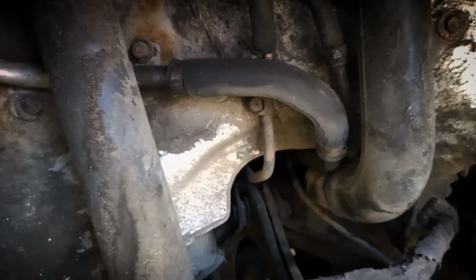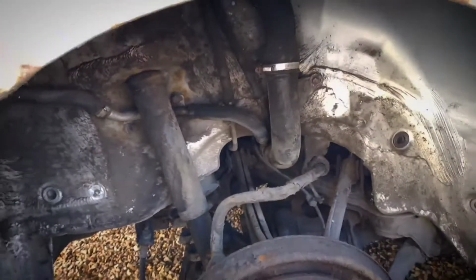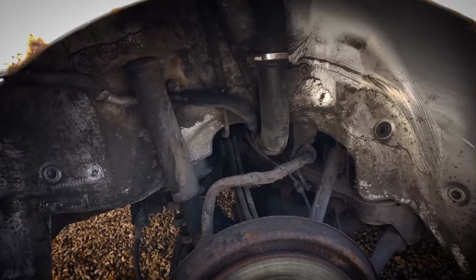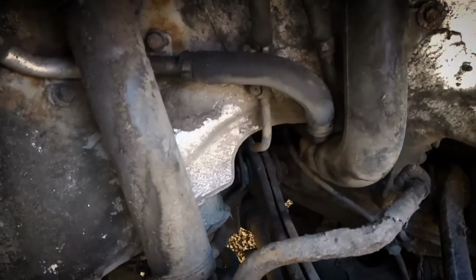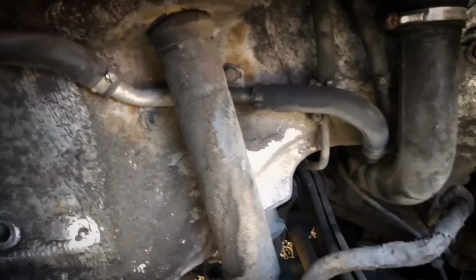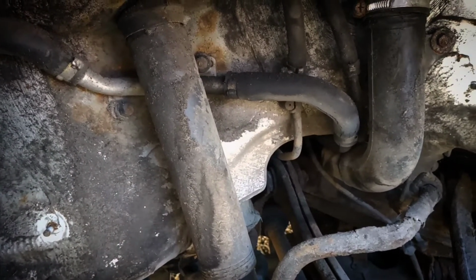Obviously this is a CLK, but it's the same thing on all of them. Inside the wheel arch with the wheel arch liner, you've got the filler neck going down there, and then you've got this breather pipe coming around there. That vent pipe, yeah, that might be something worth keeping an eye on.